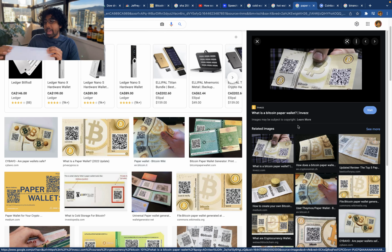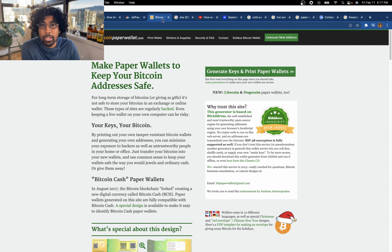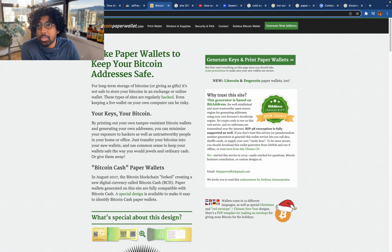If I had Bitcoin on this, you could scan this with your phone, or you could input this into a place, and you would have access and custody over the coins. Now, there are no coins on this piece of paper, which is actually a wallet, but I'm going to show you how to make one. The place I like to go to make one is bitcoinpaperwallet.com.